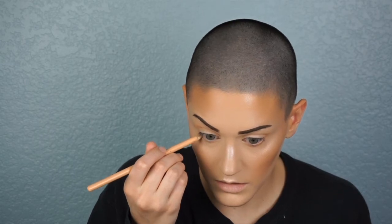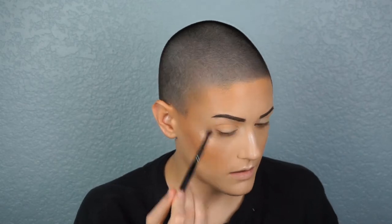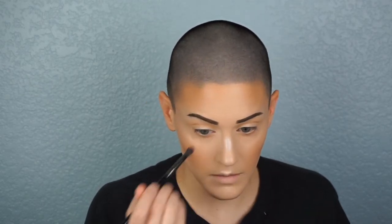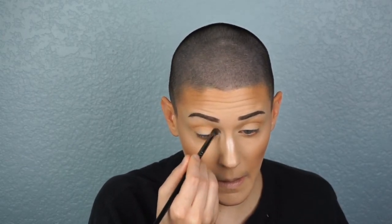Then I'm going to take a nude pencil, any nude pencil. This is from Wet n Wild. It's like $1. It works just fine, so whatever works for you. Then I'm going to take some of the face highlight in this Carly Bible palette and toss it into the inner corner and a little bit on the brow bone. You can take the same highlighter that you used on the face, but I just had this palette in my hand, so I used that. You could just use this palette for the face highlights as well, but I have so many highlights, I decided to use some other things.